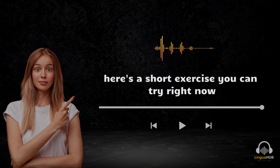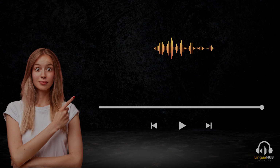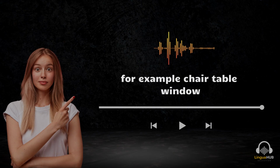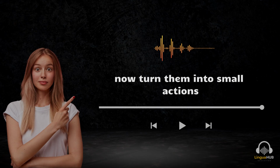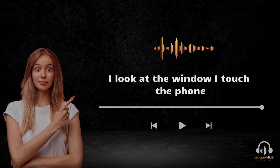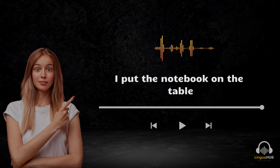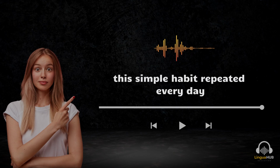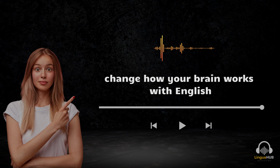Here's a short exercise you can try right now. Look around the room where you are sitting. Name 5 objects in English. For example, chair, table, window, phone, notebook. Now turn them into small actions. I sit on the chair. I write in the notebook. I look at the window. I touch the phone. I put the notebook on the table. This simple habit, repeated every day, will completely change how your brain works with English.